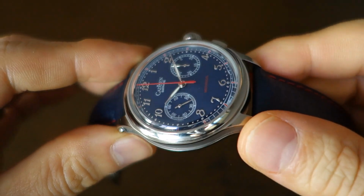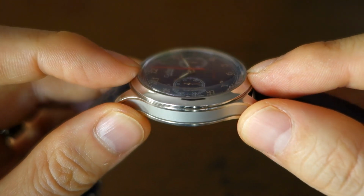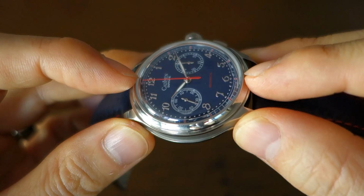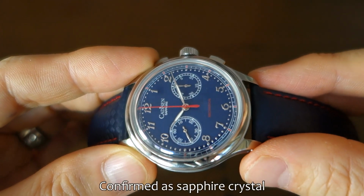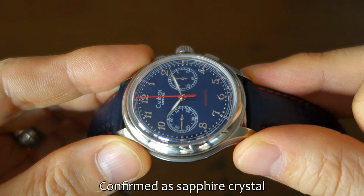Right, moving on to the crystal then. On top of the dial is what they call a domed sapphire crystal. It is box domed, so pretty nicely box domed. I will run it through the checker and put an addendum here to confirm whether it is truly sapphire before publishing this video, for your information.